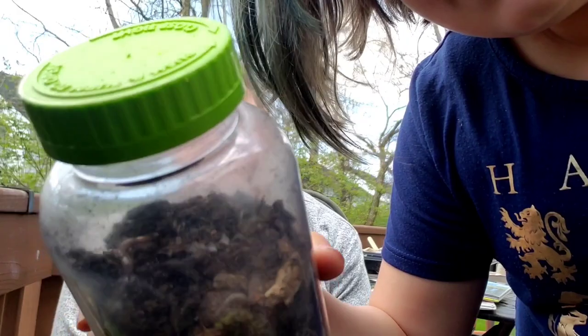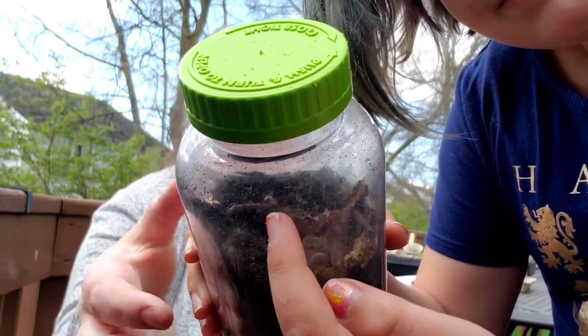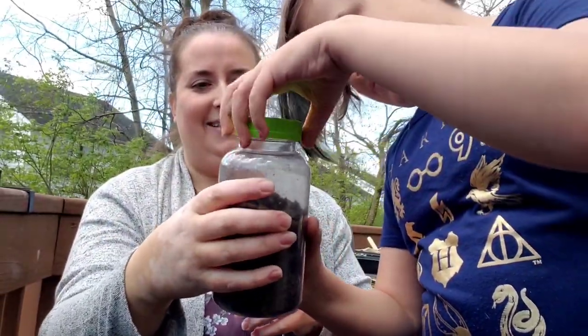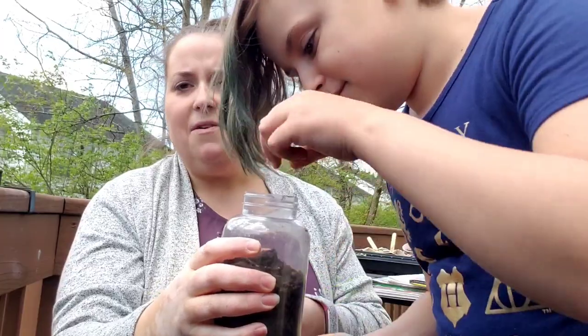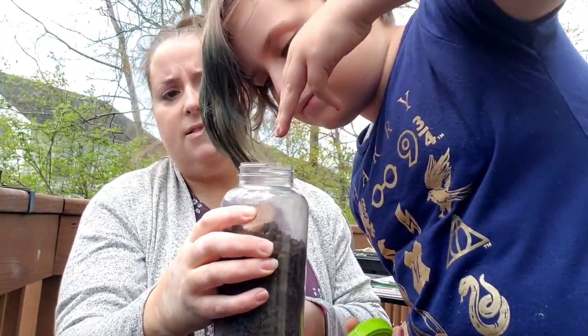All right, I have my lovely assistant, Ella, go and dig up some stuff out of the garden for me because I wanted to show you some worms. So she dug for a little while and got us all this dirt. And there's one. I see him moving. Here, why don't we go ahead and get him out? Do any of you like to dig for worms? They're so good for our gardens.